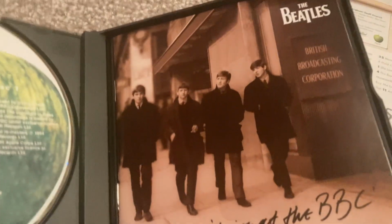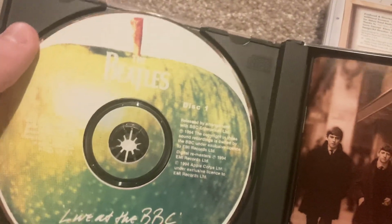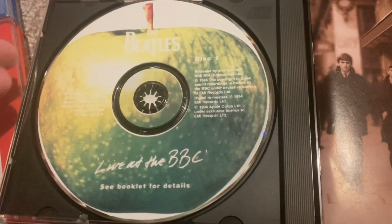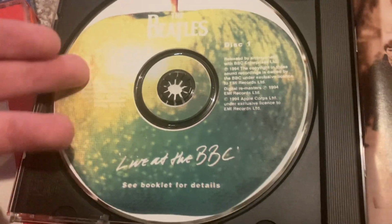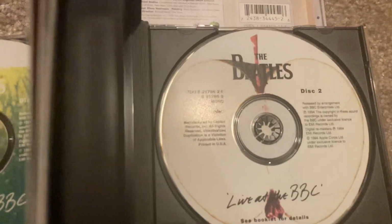And we're not done complaining about Live at the BBC yet. Why would you put a white font like that? It just makes it so you can't even read it. And, I know who it is, but I can't even read that for the life of me. And, of course, it's inverted on the other side, so it's black there, where you can actually read it.